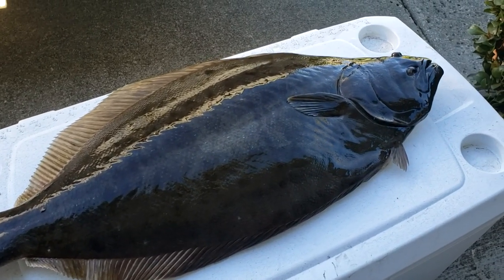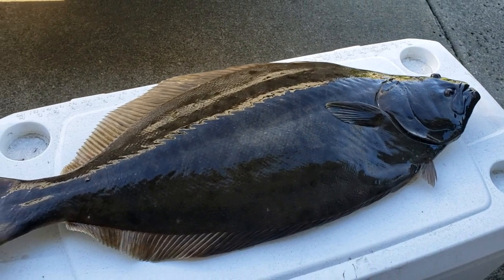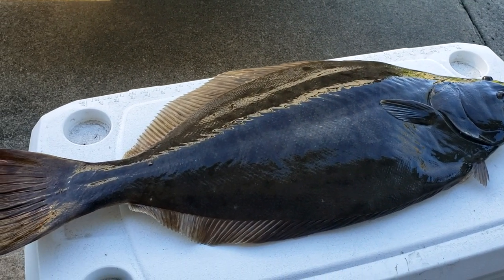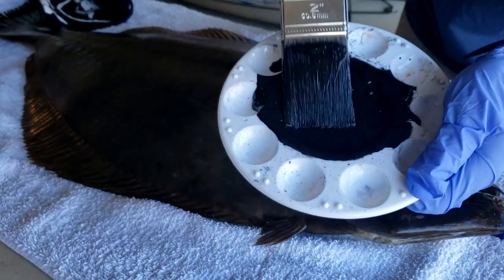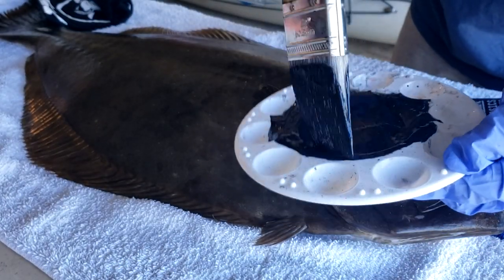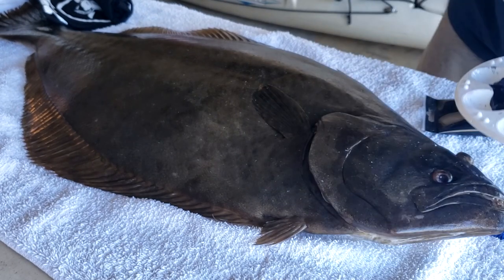Now that I've removed as much slime as I can from the fish, I'm gonna wipe it down, dry it, and let it air dry for 15 minutes. Okay guys, so I have the paint here all mixed up, diluted a little bit. Now I'm gonna paint the fish.